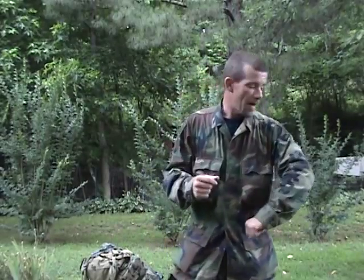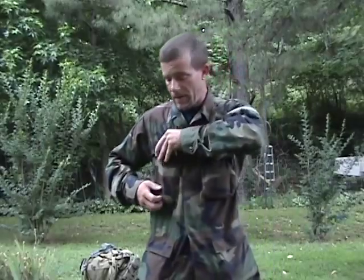Now, the contents in your pockets, and I know y'all all noticed my big boobs. The contents in your pockets on your jacket, pockets on your trousers, what you may or may not have sewn under the patches, name patches, whatever, you know, razor blades, fish hooks, fishing line, whatever the case may be. This is your survival gear. Generally you also keep your stuff for navigation.